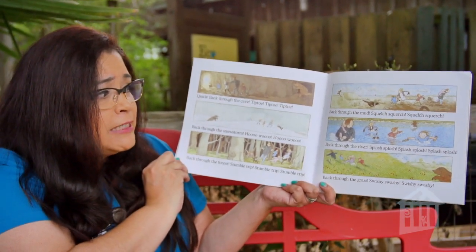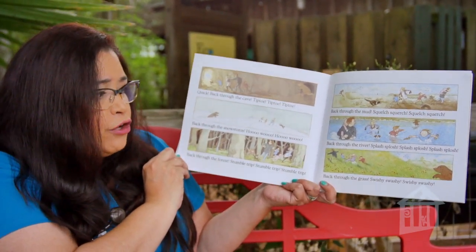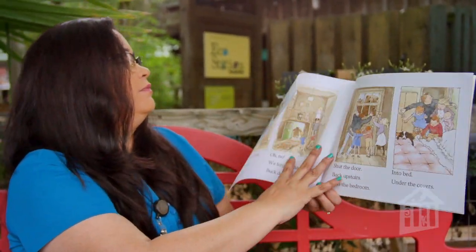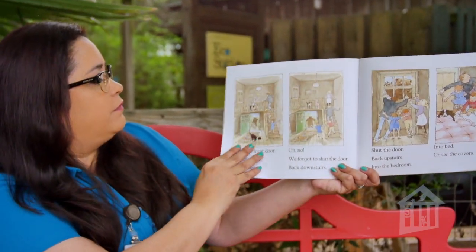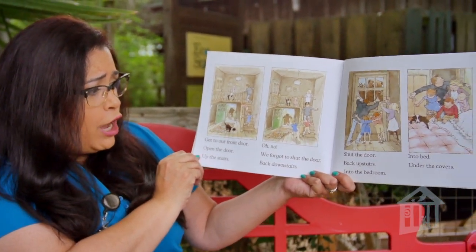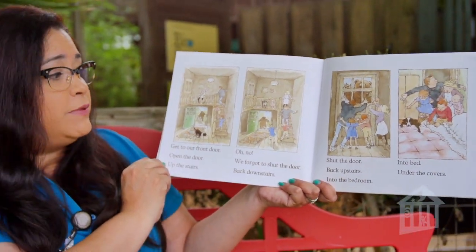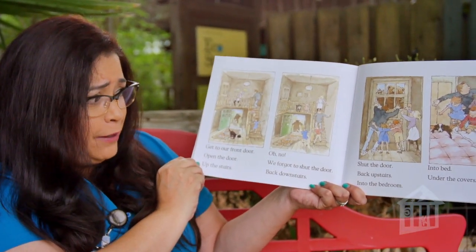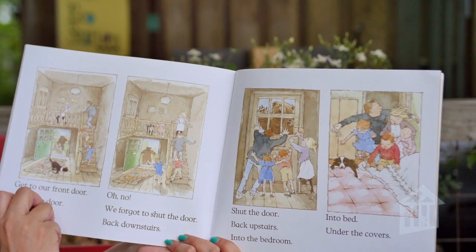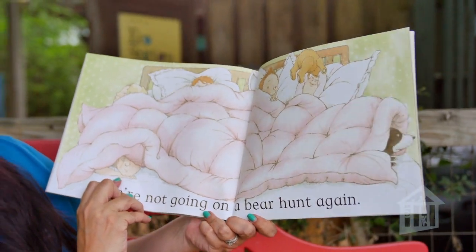Back through the river. Splash, splosh, splash, splosh, splash, splosh. Back through the grass. Swishy, swashy, swishy, swashy. Get to our front door. Open the door. Up the stairs. Oh no, we forgot to shut the door. Back downstairs, shut the door, back upstairs, into the bedroom, into the bed, under the covers. We're not going on a bear hunt again.